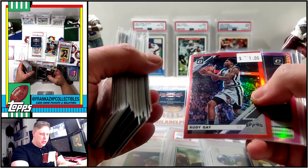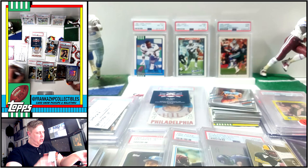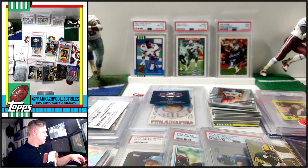So some of these are bigger names, some of them are not. There's one of 99 for Rudy Gay. That's kind of cool. Not numbered. So yeah, that stack was from Tucson Cards at the Showtime Cards booth. So shout outs to him.